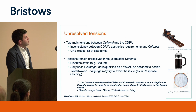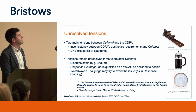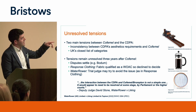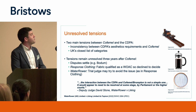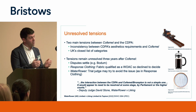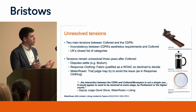So why is this case interesting? Like I said, there are clear inconsistencies between the UK and EU approaches to copyright subsistence. The one we focused on today in this case is the aesthetic requirements in the CDPA for a work of artistic craftsmanship and how that conflicts with Cofemel. But it's also really difficult to reconcile Cofemel with the whole UK approach to copyright in terms of having a closed list of categories, each with different requirements for particular types of works.